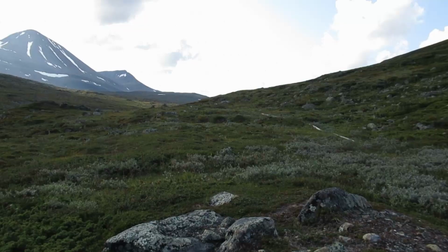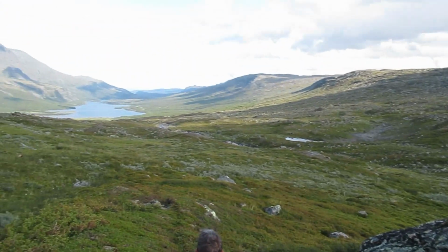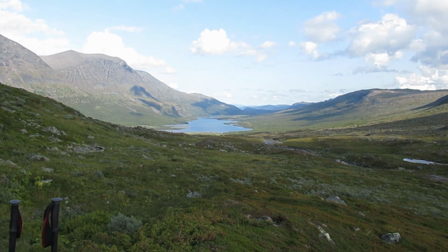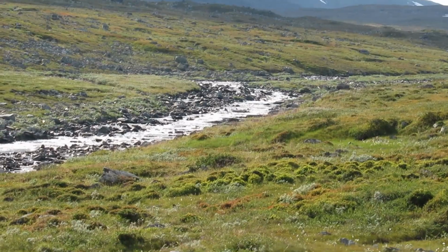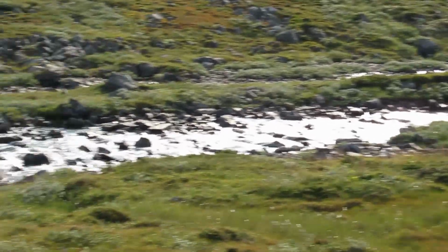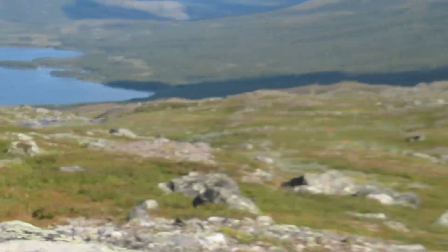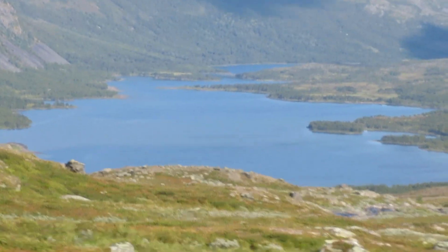Maybe some camping tonight, huh? Still following the valley down, but now we have a first view of the big valley we will be following for the next couple of days or so. And that was the little stream whose valley we were following, blistering in the sun. It will all go down into that big, it looks like a lake, but actually it's a river.